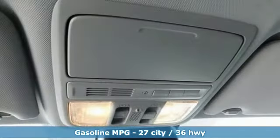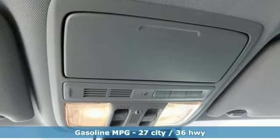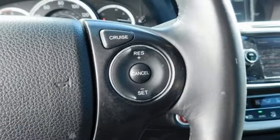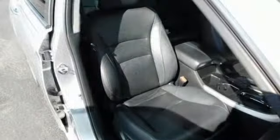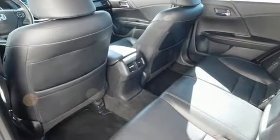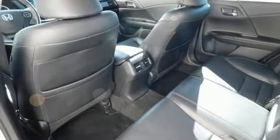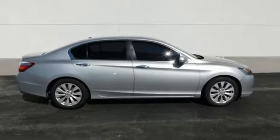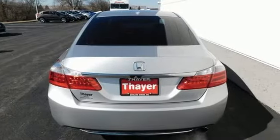Plus, it offers an exciting list of features: streaming audio, doors and push-button start proximity key, front heated leather bucket seats, auto-dimming rearview mirror, wireless phone connectivity, dual-zone climate control, continuously variable automatic transmission, power sliding and tilting sunroof, gas pressurized shocks, and inline 4-cylinder engine.